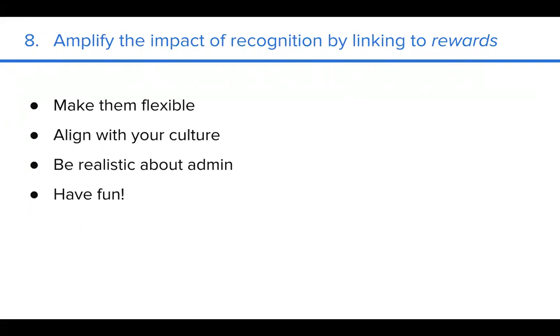Third, with all of this is the biggest pitfall I see. People get really excited to set up rewards, but then get very busy and it's hard to have great admin. Running a retail store is hard work for people whose full-time job it is to run a retail store. So you have other jobs. Everyone in HR always has a lot going on. So be really realistic about what you can facilitate.